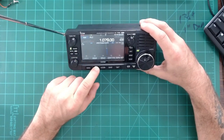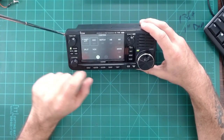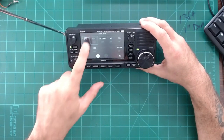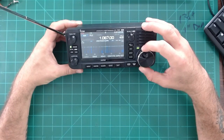This is where if I go to function and turn the preamp on, turn it to preamp 1, let's take a look at how it looks. Now we're starting to see some noise, and I'm sure you could see that there. And it's even worse if I go to preamp 2. So now I'm going to dial into some of that noise.